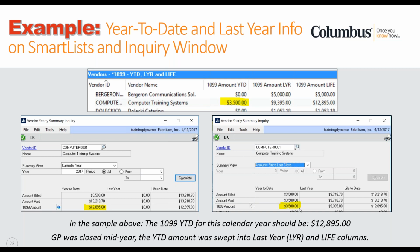And that is because of the way the year was closed. It wasn't closed right at the year end, and so some things were in last year that should have actually been included in the year to date. So these two numbers should have been added together in this case. So in the standard SmartList that we have under vendors, that's for 1099 vendors, if we pull in 1099 amounts year to date, this will be incorrect.